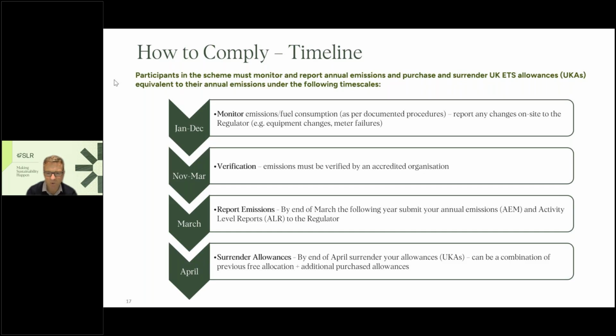By that time, you'll know what your annual emissions are. You then have until the end of April to surrender your allowances. You may have a free allocation, you may have some in the bank already. If not, you'll have to purchase UK allowances to make up the amount of your emissions. So basically, if you've reported 10,000 tonnes of CO2 at the end of March, you need to surrender 10,000 UK allowances by the end of April. It can be a combination of free allocation and additional purchased allowances. Normally it's a mixture of both.